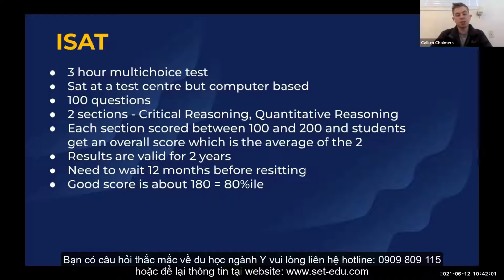But for each section, you get a score between 100 and 200. And then you get an average and overall score, which is the average of the two scores. Now, for this exam, the results are valid for 2 years. So if you sit it in year 11, for example, you can use that score to apply in year 12. But you have to wait 12 months before resitting.